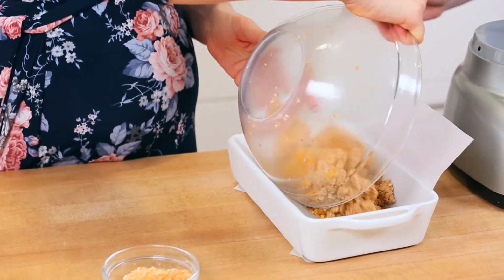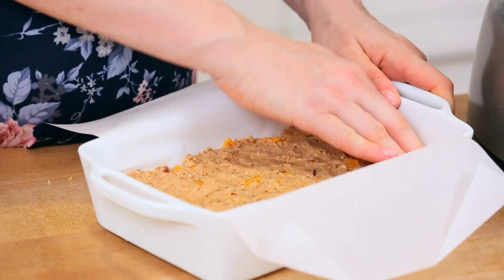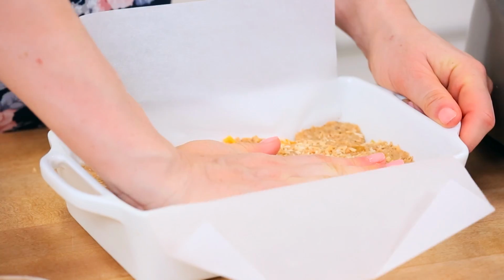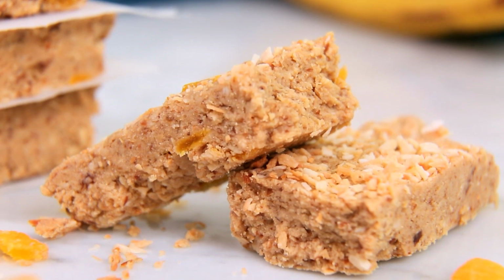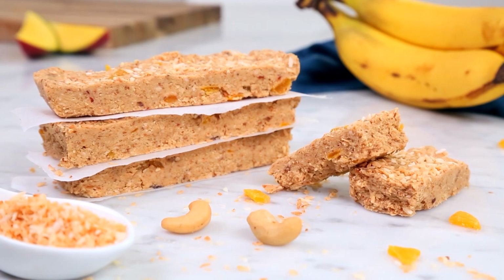I know. And now we're just gonna pack this down nice and tight into our parchment lined dish. And I'm gonna top it off with a little bit more toasted coconut. Working it. Look how good that looks. Oh my gosh. All right, let's pop these guys in the freezer. Excellent. And they are ready to eat. Oh my gosh, Abby, these look incredible. I can seriously taste the sunshine already.